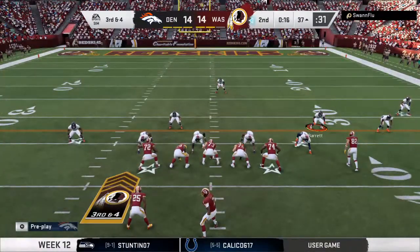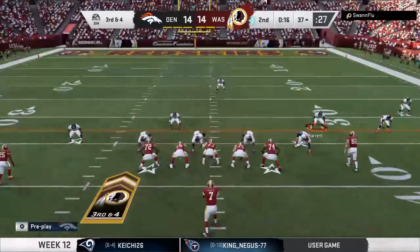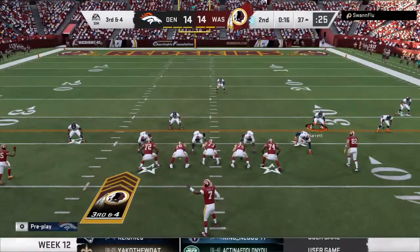4 down. Go. Mike 51, Mike 51. Rip left. 51 to Mike.